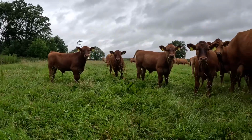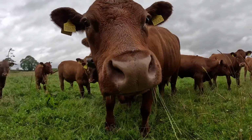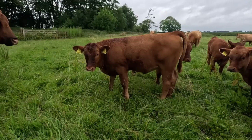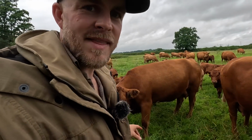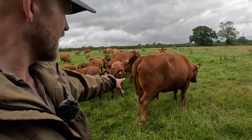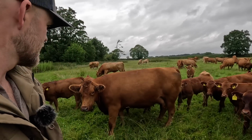Check out some of these calves as well, though. Hello. For 4 months old, they're absolute monsters. Actually, I'm glad these couple of cows are here. I love these cows. This one's like a little hippo. Look at it. Fat little thing. That's a proper cow.